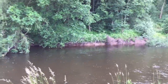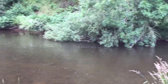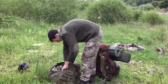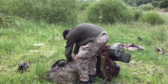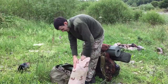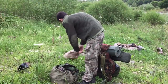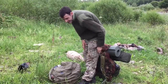That little bird just flew by. So my food bag, as you can see, is not quite stocked with food, but it's got this tent in it, which is my Dutch Army two-man canvas tent. I say two-man, but I say one in kit, so that's that. And then there's a little bit of food in there.